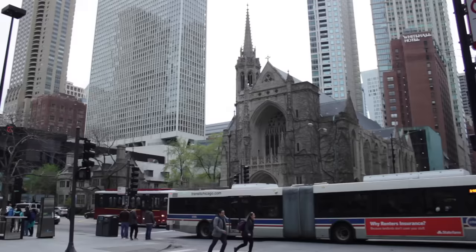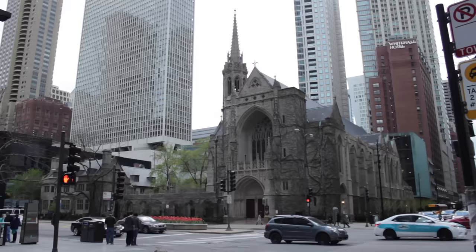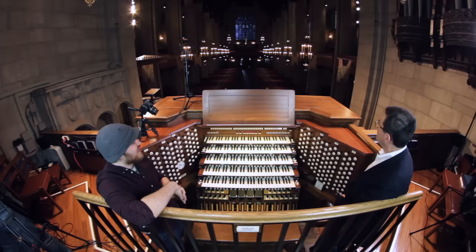It is. Can we see the... Yeah, I'm happy to take you up in the pipe chamber. We can see the inside of the organ where all the pipes are located. Okay. This is the largest pipe organ in Chicago with over 8,000 pipes, 142 ranks. And a rank is like one set of pipes for all the notes on the keyboard.